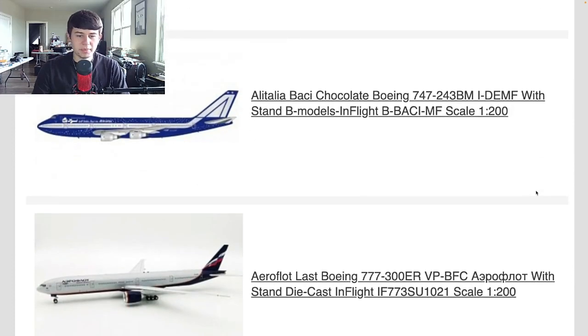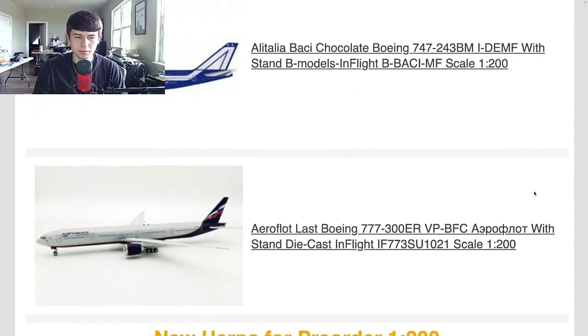Our next model encompasses the Aeroflot livery on a Boeing 777-300ER, Victor Papa Bravo Foxtrot Charlie. Good looking aircraft. I think their 1/200 molds are really good on the 777, or just in general, of course, throughout the industry. But the InFlight one I think is really good. So I'm glad you get to see that right there, and I think it looks fantastic. So great detail there, and that looks really good right there, to say the least.